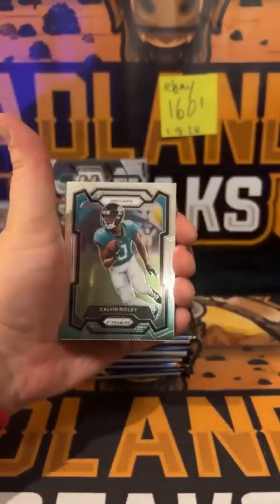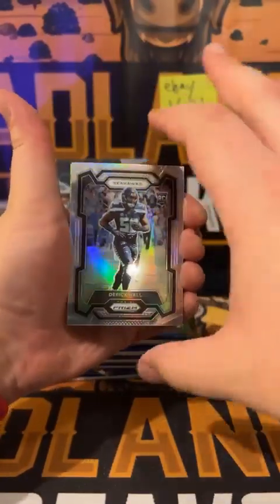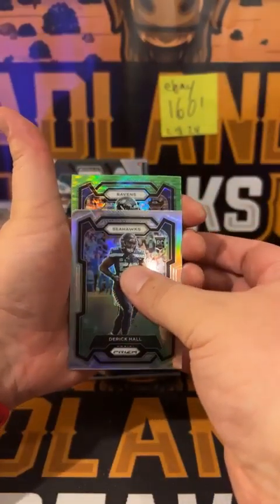We got A.J. Brown, Calvin Ridley. The Bills get Khalil Shakir. The Seahawks, oh, there's your silver right away for the Seahawks, in fact. You got Derek Hall. It is a rookie. You got your rookie defensive silver there for Seattle.